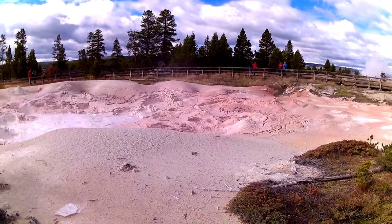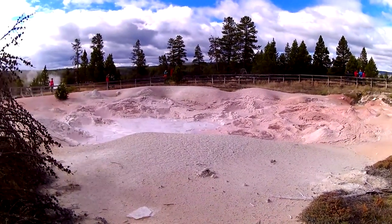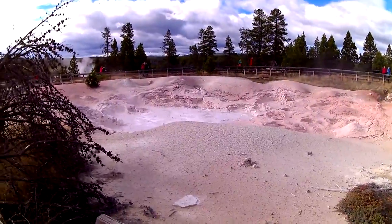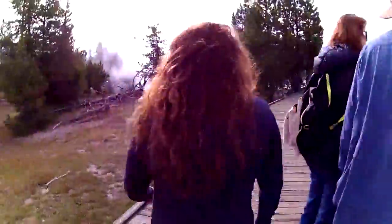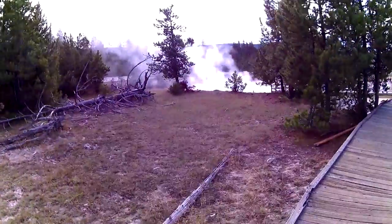It is. This is really beautiful. Smells like hard-boiled eggs. Hashtag nature. Just kidding. It's actually really crazy beautiful everywhere you turn around. There's another geyser.